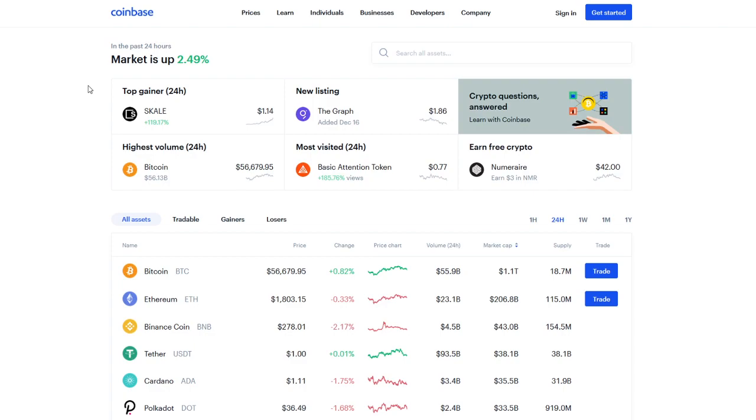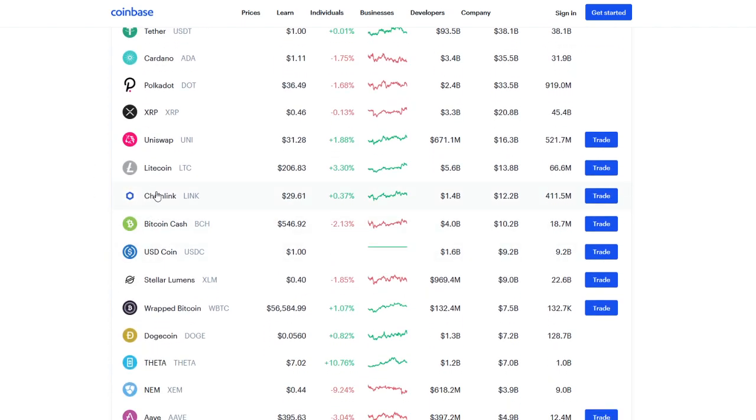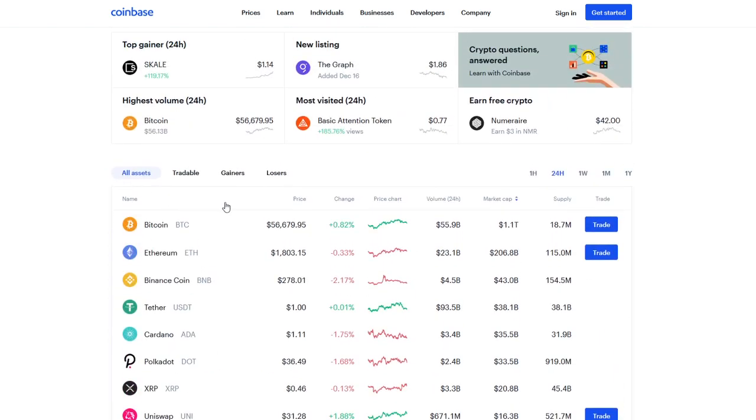One thing we're going to do is take a look at the market. Right now the market's up 2.49% in the last 24 hours. That's always good. The market being up at any time is a good time. So we're going to look at Chainlink, but first we're going to look at some of these coins that have just been booming. One actually is Scale.